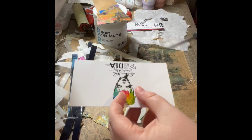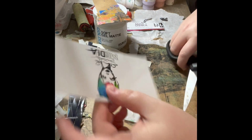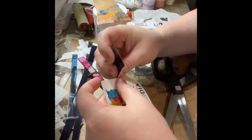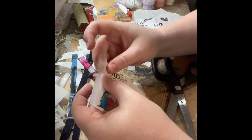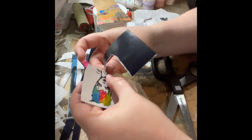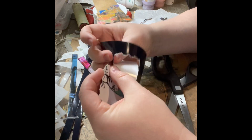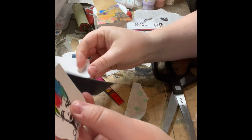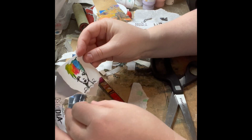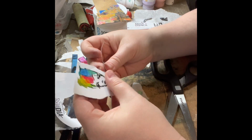I think I want to cut out this little Dina Wakley face. Do I want to cut it or do I want to tear it? Let's tear it first. And if I don't like the tearing, I can definitely do something. Okay, so I do like that. I think I like that better.